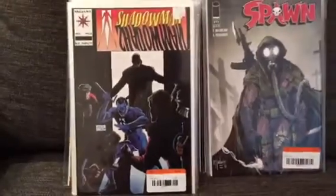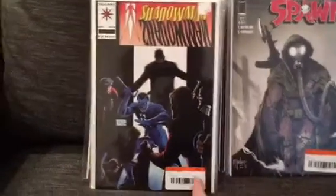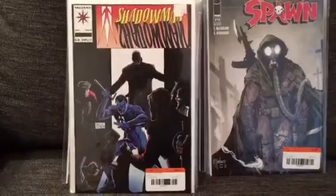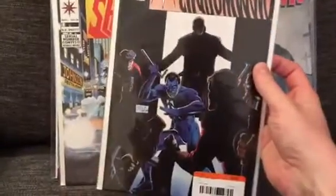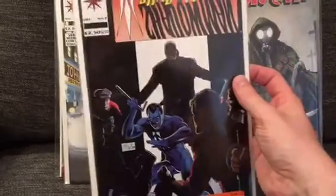Anytime I see a Valiant, as you probably know, I need to buy it, especially when it's only 95 cents. First appearance of Master Darque, huge villain in the Valiant universe. Really good condition too, it seems. So excited to have another copy of this. I always seem to buy this when it's a good price.